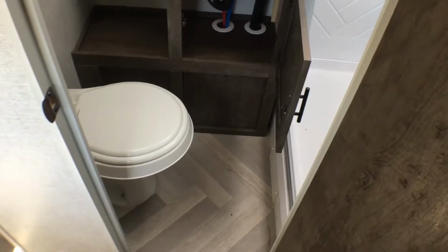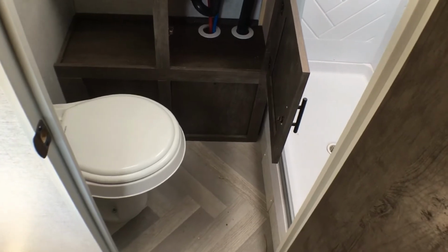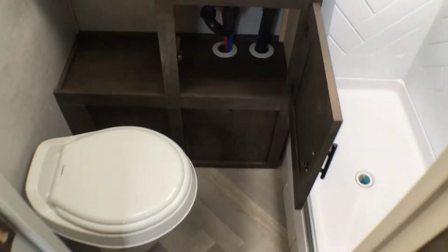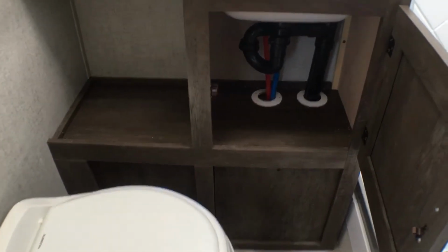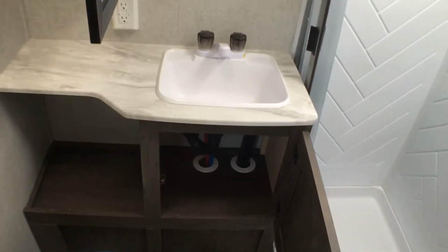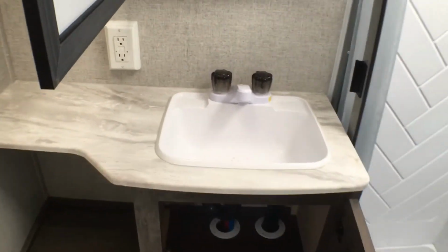So stepping into the bathroom of this 273 QBXL Cruise Lite, you notice it's pretty simple. Foot flush lever toilet. You do have a nice cubby hole on the left there, as well as plumbing access and extra storage on the right. Thermofoil countertops, nice big sink, GFI protected outlet.